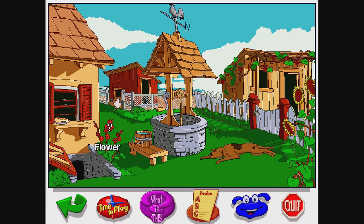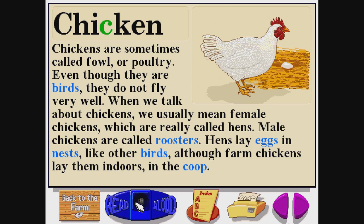Chicken. C-H-I-C-K-E-N. Chickens are sometimes called fowl or poultry. Even though they are birds, they do not fly very well. When we talk about chickens, we usually mean female chickens, which are really called hens. Male chickens are called roosters. Hens lay eggs in nests, like other birds, although farm chickens lay them indoors in the coop.